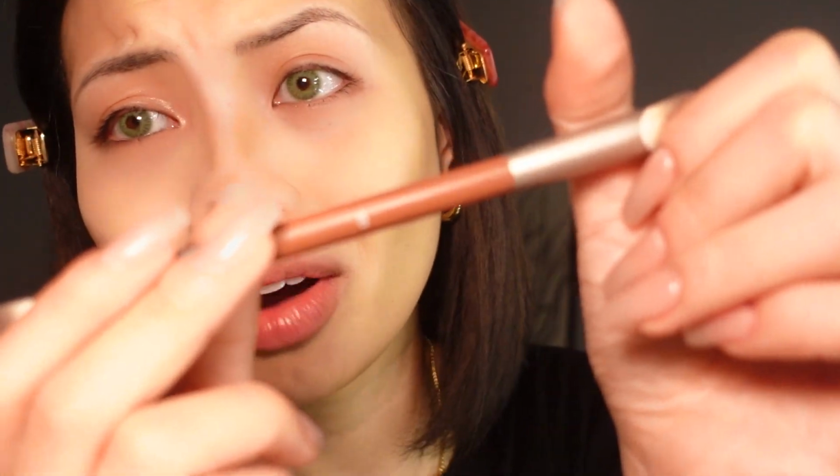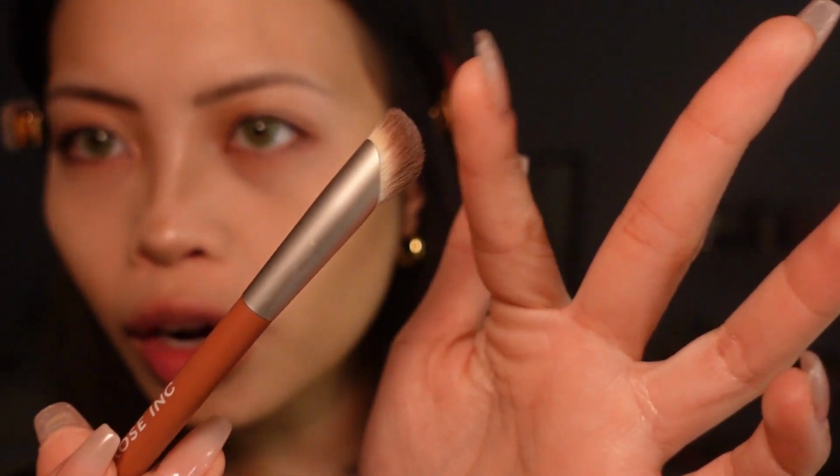I won't tell anybody. One thing that I do like to do for my nose contour is blend it out with a flat brush. And this is the Rose Ink. I don't even know what type of brush this is. It just says the number 8. A little bit more firm, padded, kind of at an angle, kind of not. It just makes for a more easy blend of a cream contour.